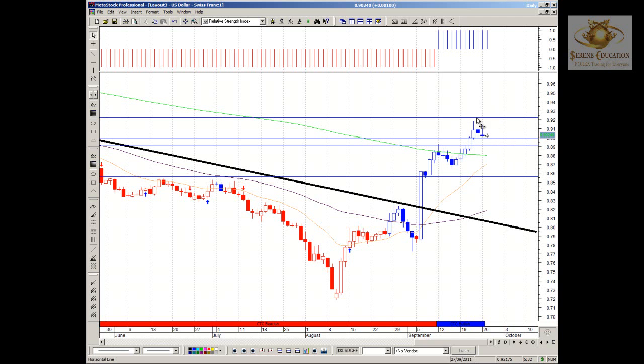So if we can stay above here, even though it's giving us these bearish indications, it's still indecisive, taking a breather, but it still happens to be above this prior low. It hasn't fallen lower, so if we can stay there, then we could see further extensions higher.